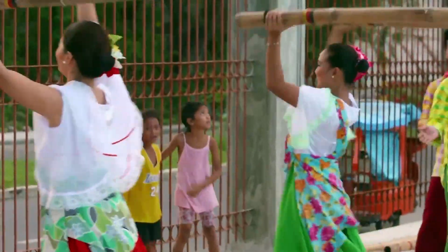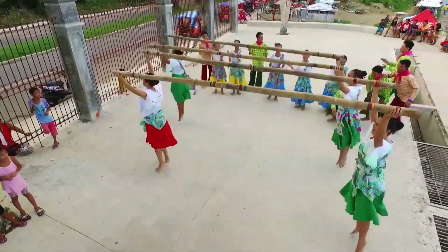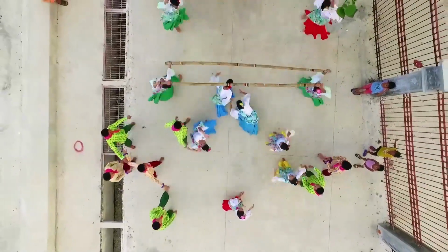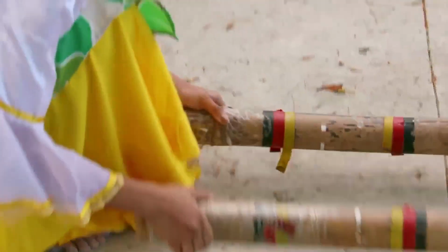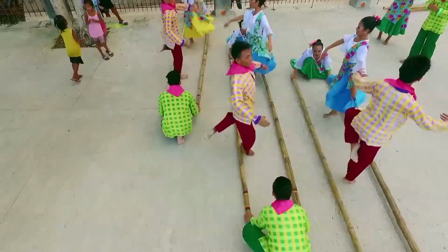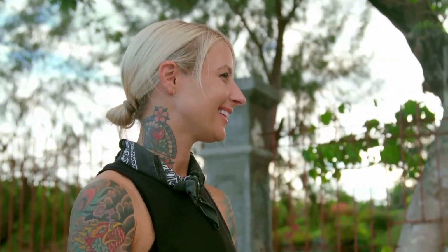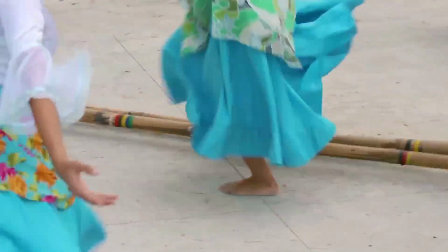Tinikling was invented during the Spanish colonial era. The word tinikling is a reference to a local bird called a tikling. Rice farmers love to trap them, but the bird is so nimble that it can dodge the bamboo traps. Tinikling dancers are meant to be as agile as a tikling. Hopefully I don't disappoint.